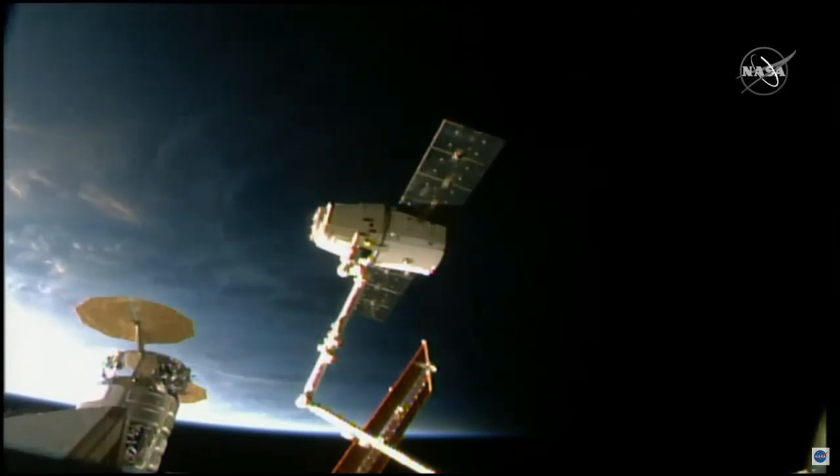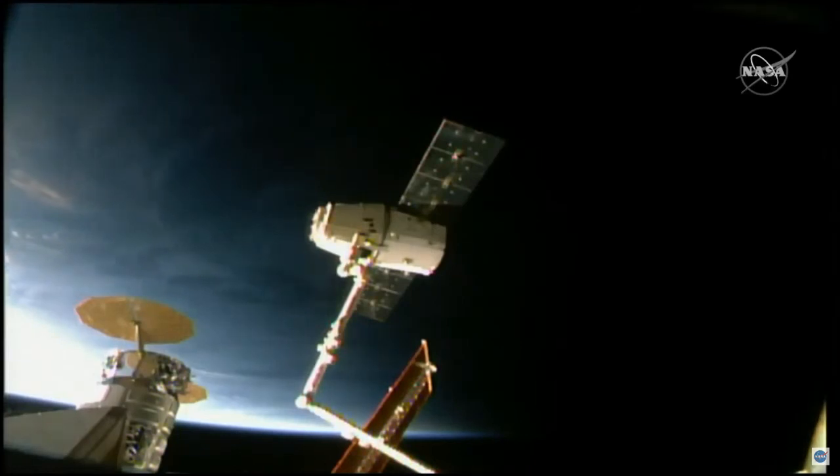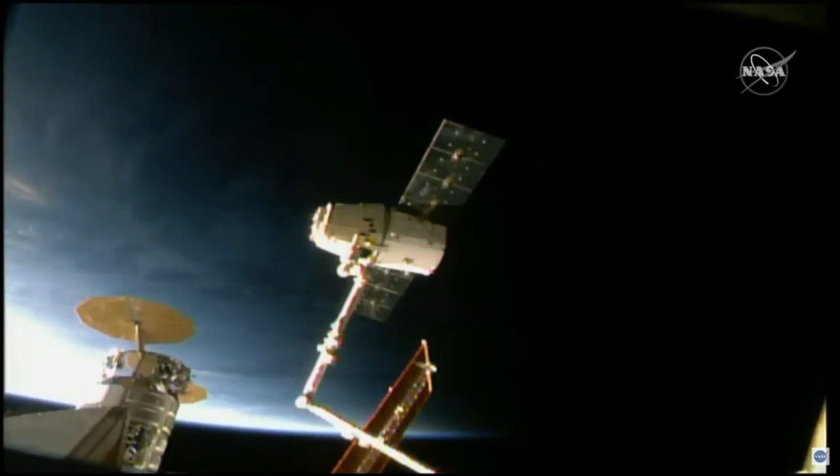We're about 10 minutes out from the scheduled release of Dragon this morning, and we discussed its departure burns and deorbit burn, but there are also a couple of milestones we'll see Dragon meet along the way. So first, those departure burns will fire, each lasting not too long, less than 20 seconds, and then the Dragon itself will cross the keep-out sphere.